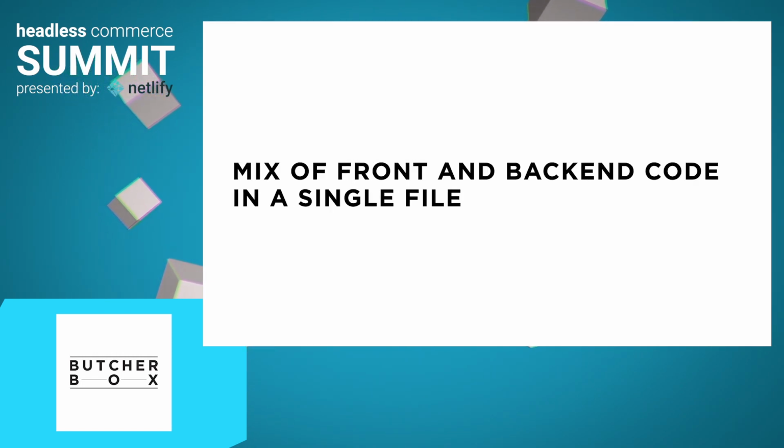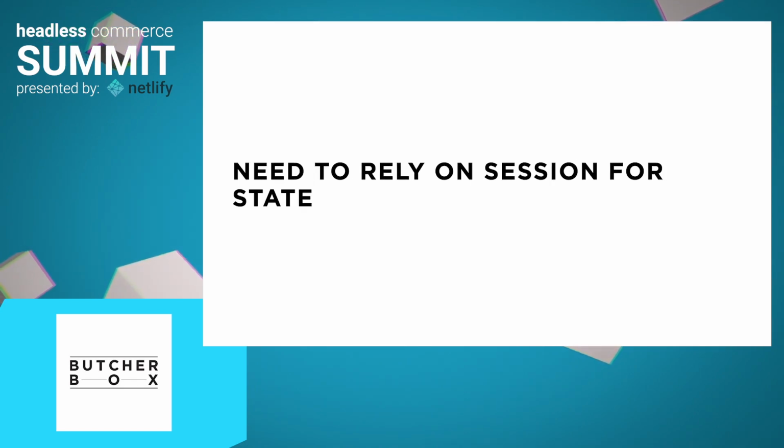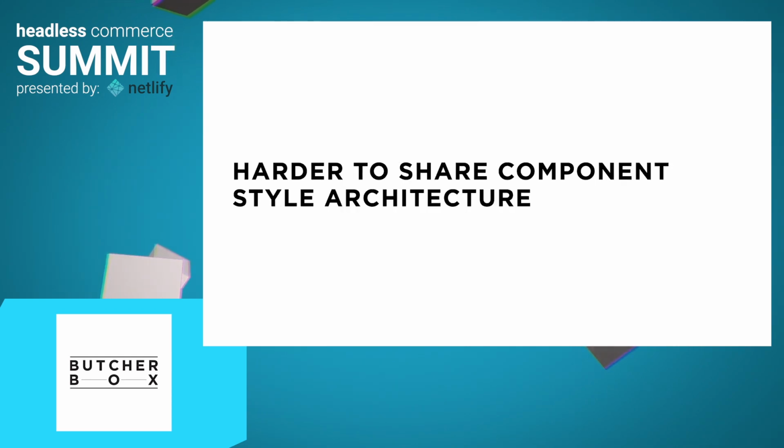We had a mix of front and back end code in a single PHP file, which at the time was very usual, but proved to be a problem going forward. We also needed to rely on session state for saving data across a user's page visits if they were going through a multi-step form or something like that. It was also harder to share components across different pages. While there's a lot of things out there in the PHP ecosystem, none of them come close to using React.